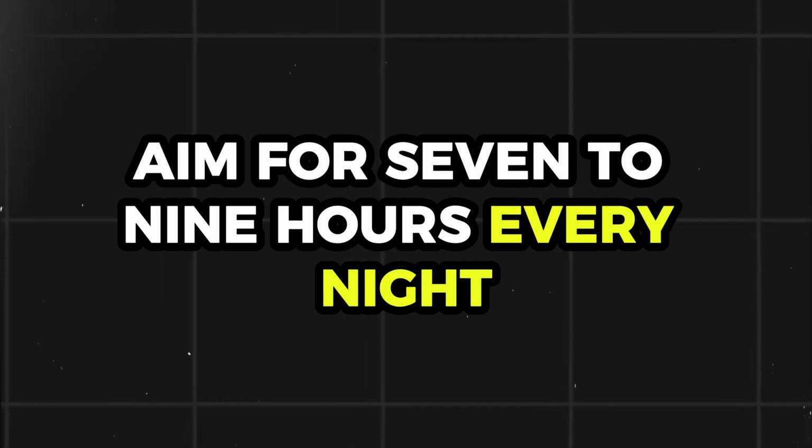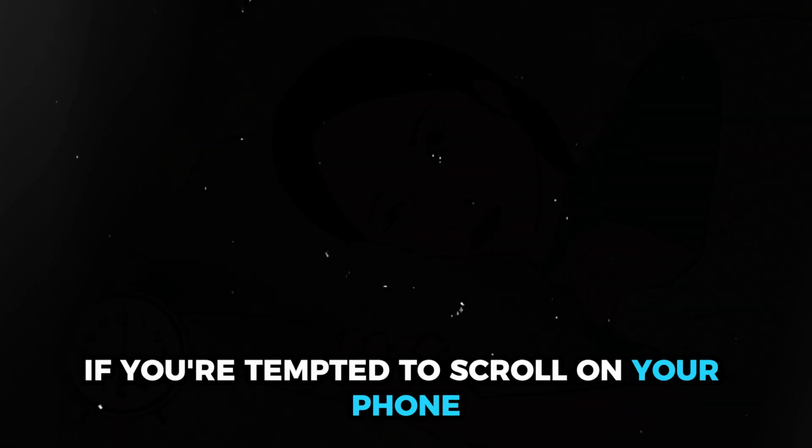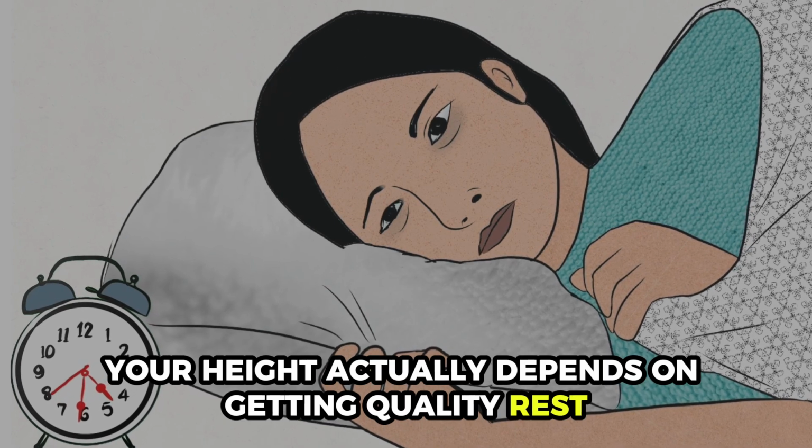Aim for 7 to 9 hours every night, focusing on consistent deep sleep. If you're tempted to scroll on your phone until 2 a.m. in the night, think twice. Your height actually depends on getting quality rest.